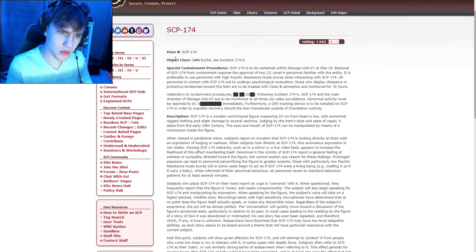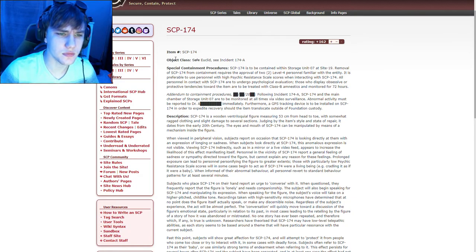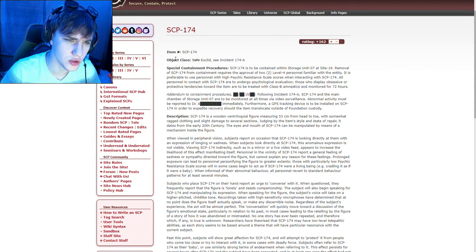So, object class Euclid. Special containment procedures. SCP-174 is to be contained within storage unit 07 at Site 19. Removal of SCP-174 from containment requires the approval of 2 Level 4 personnel familiar with the entity. It is preferable to use personnel with high psychic resistance scores when interacting with SCP-174.